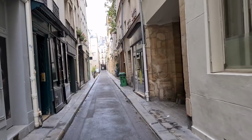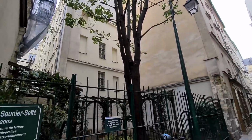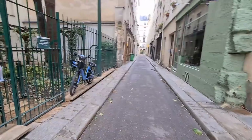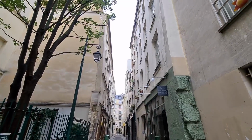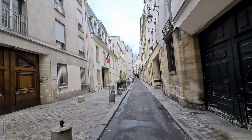So apparently this is a street full of galleries. It's kind of cool that they built just a little park here in between these buildings. I like it. Look at this. How quaint. Aren't you glad you walked down this street with me? I'm glad we walked down this street together. We still got that much farther to go.